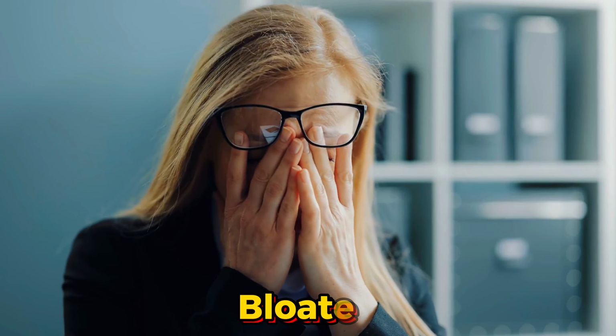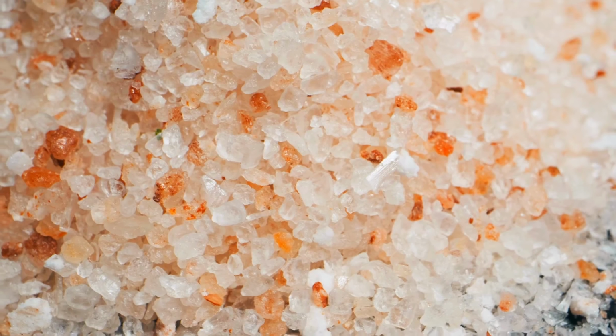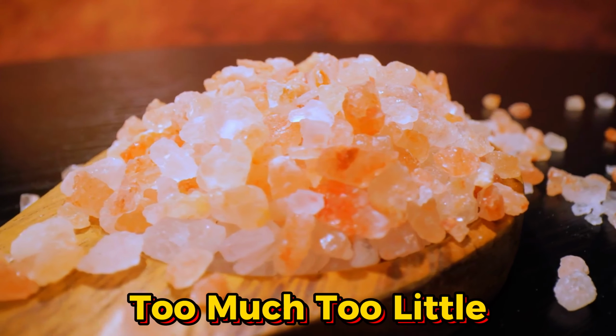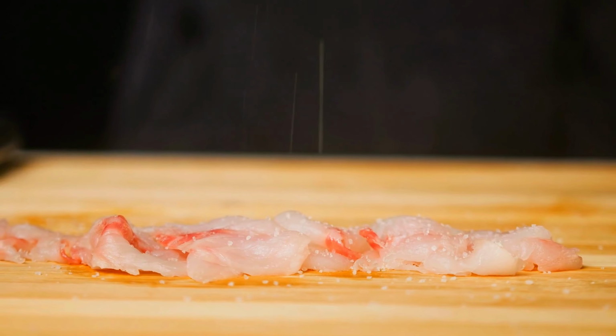That's why you can be sipping water all day and still feel drained, foggy, and bloated. Your cells can't hold on to hydration without the right minerals to open the gates. And pink salt, when used right, can help fix that. And this is where pink salt comes in. But if you're using it wrong, too much, too little, at the wrong time, or paired with the wrong foods, you're just pouring salt on a problem and calling it a solution.